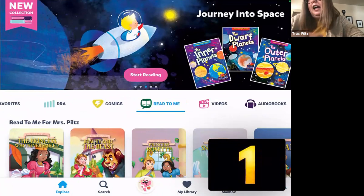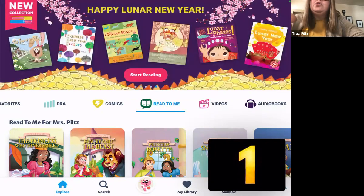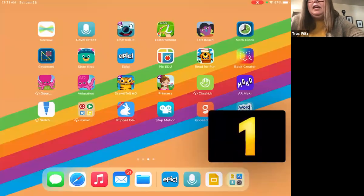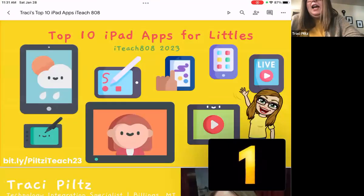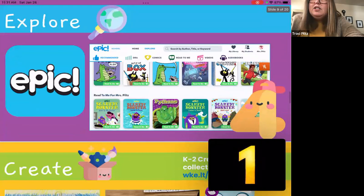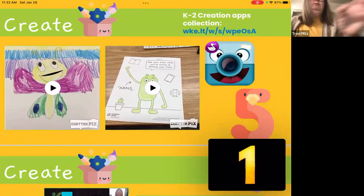You can create collections. So if you're learning about a particular animal, you can put together a book collection of that animal and assign it to your students so that they don't have to search. They could just go into that collection and find books related to that learning topic. So again, Epic is widely used, might be something that you're familiar with, but is definitely a top 10 app for me. And when I talk to the K2 teachers that I work with, I wanted to get their thinking on their favorite apps too. They gave me their top 3, and Epic was one of those top 3 apps for the K2 teachers that I work with. I'm going to keep going, but again, I'll just stop for a moment to see if there are any thoughts or questions.